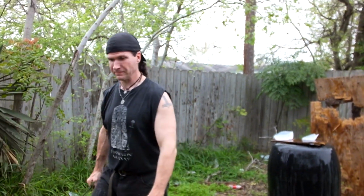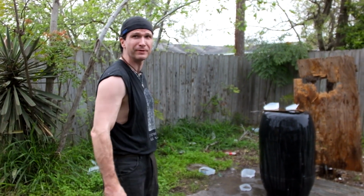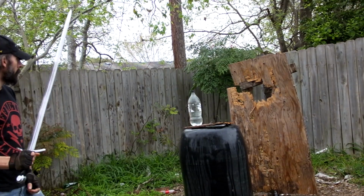Too bad it's only a milk bottle. Yeah, I wanted to do that. That was a lot of fun. I haven't done that in a few years, believe it or not. I actually cut one down like that for fun.